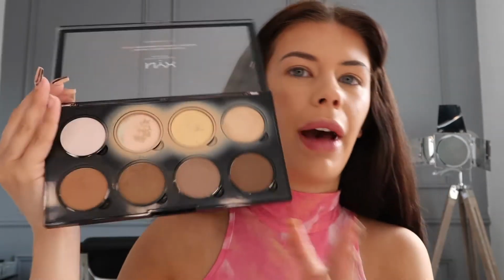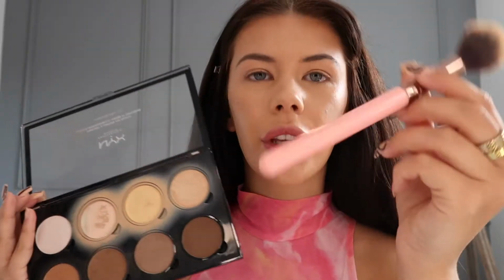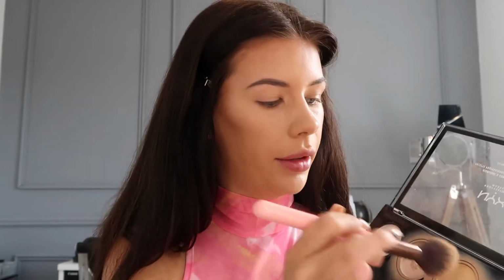I love this NYX contour and highlight palette. This was so inexpensive. As you can see, these two shades are my fave. So I just go in with one of these Luxie brushes. Oh, sorry, I didn't tell you what this one's called. This is the Luxie 680 Pro Precision Face. Yeah, 680. And then for my under eye, this tapered fluffy brush. This is the Luxie 522 tapered highlighter. So I just go in with these two, really load up my brush and just press just under my eye.